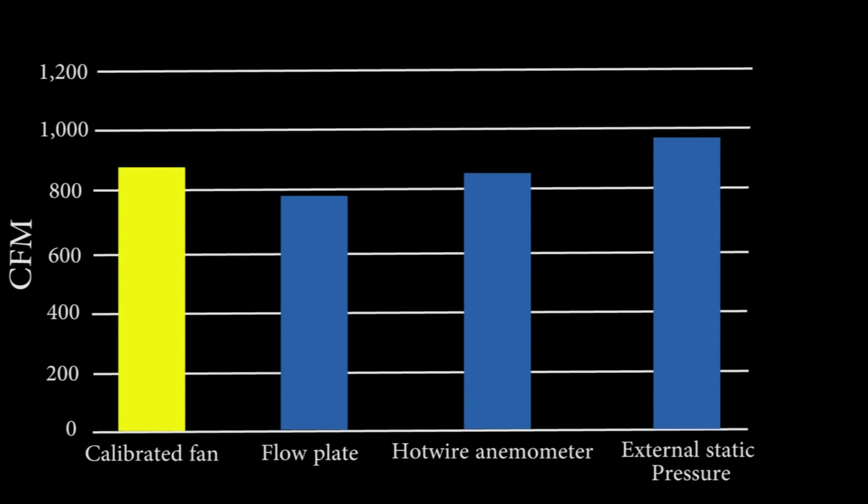We didn't try to measure system flow from register measurements because it would have taken too long, and the temperature split method is just an indicator of flow, not a direct measurement. Plus, we couldn't do that test because the indoor conditions weren't right.